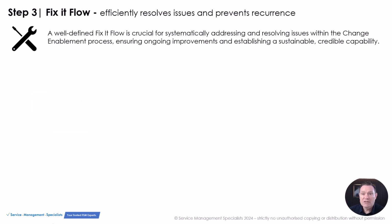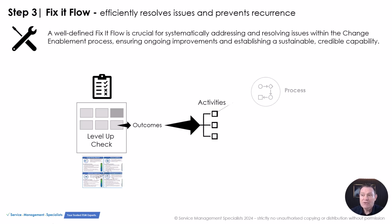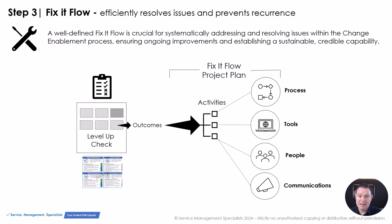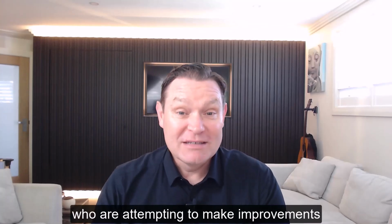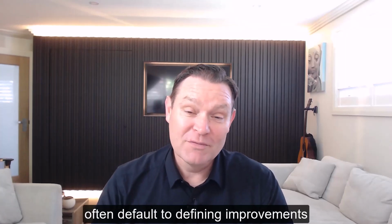So the way that fix-it flow works is that if you think about the outcomes of step 2, our level up check, we've now got a list of recommendations that we need to undertake. We take them as outcomes of step 2 and we start to plug those into activities. And those activities, we need to assign them to process, tools, people, and also communications. Once they're done and you've now got a list of activities, what we call this is the Fix-It Flow project plan. So this is essentially now your project improvement plan for change enablement. What we find is that folks who are attempting to make improvements to the change enablement process often default to defining improvements to technology only.